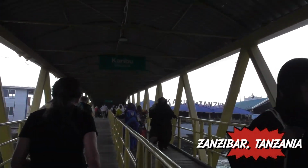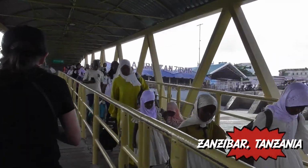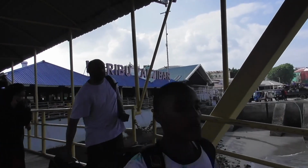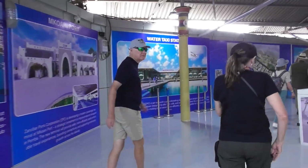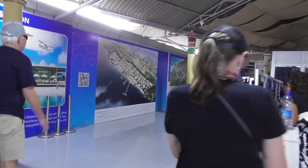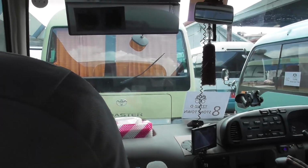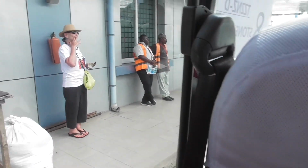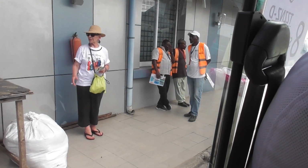Caribou, welcome to Zanzibar. We are here. There is a ship going somewhere. I'm riding shotgun over here. Let's see what happens. It's 9:30 already between the tender and getting to shore, but I'm not complaining. I mean, who ever thought? I never thought as a child that I would visit Zanzibar one day.